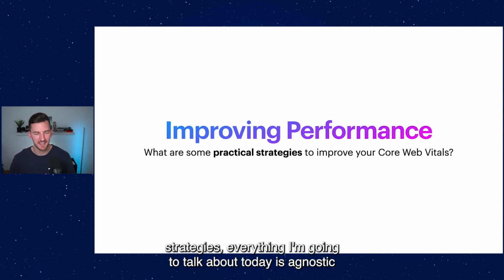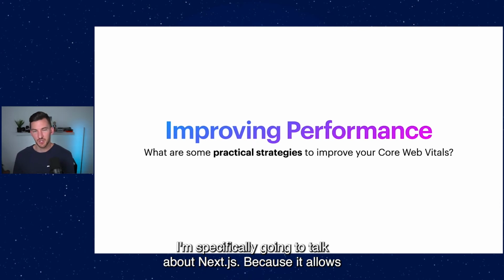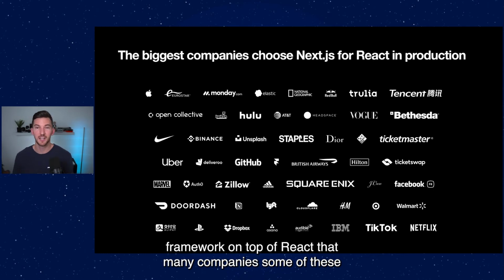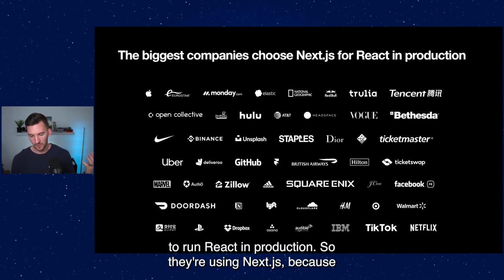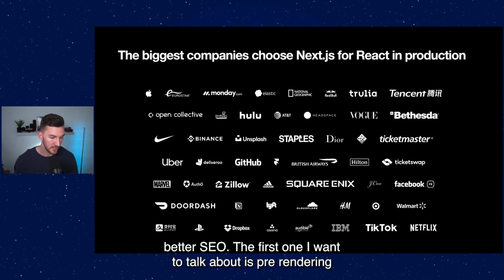Everything I'm going to talk about today is agnostic to whatever framework or tooling choices you want to make, but I'm specifically going to talk about Next.js because it allows you to more easily implement some of these suggestions out of the box. If you haven't heard of Next.js, that's okay. It is a framework on top of React that many companies, some of these you've probably heard of, from the likes of Apple to Nike, DoorDash, TikTok, Netflix, lots of awesome companies use Next.js to run React in production. So they're using Next.js because it's helping simplify them getting better performance and better SEO.